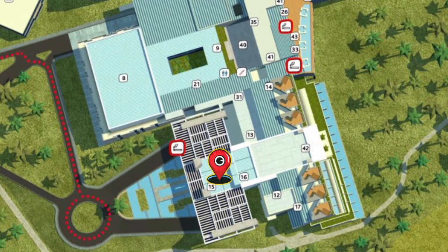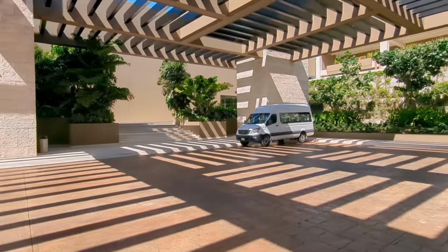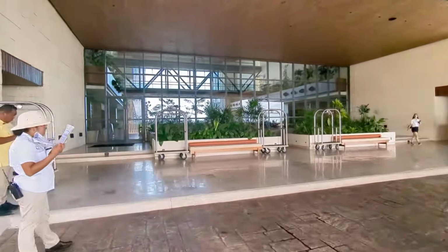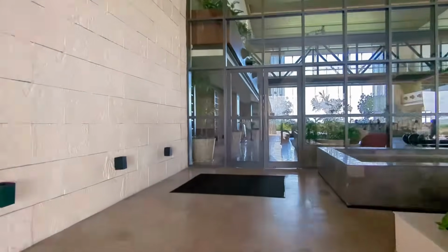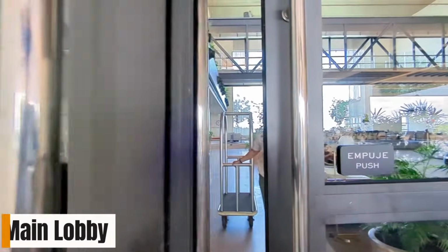This resort was amazing. Now, we're going to start off in the main entrance to the resort. This is where they're going to drop you off. On either the left-hand side or the right-hand side that you see here is where your luggage drop-off will be, and your luggage carrier will bring you to the appropriate check-in section.